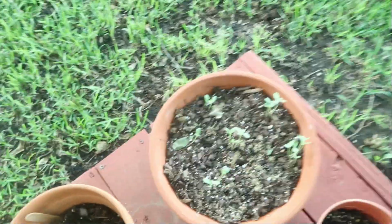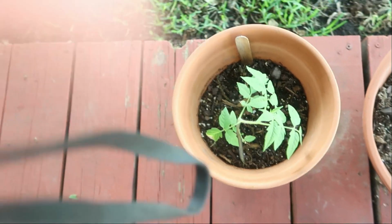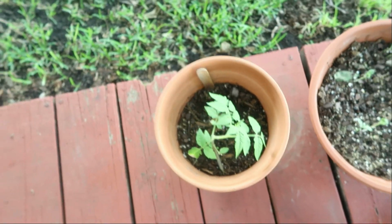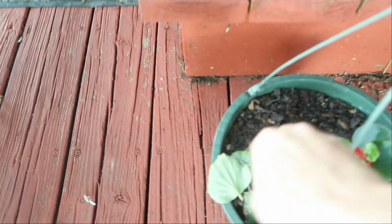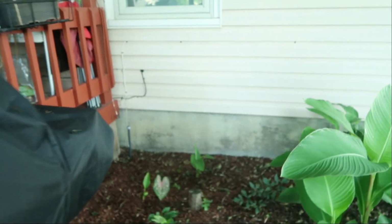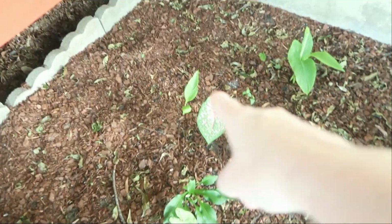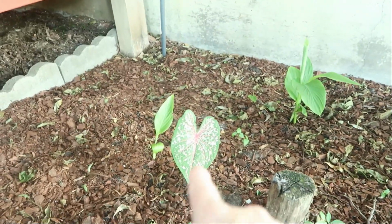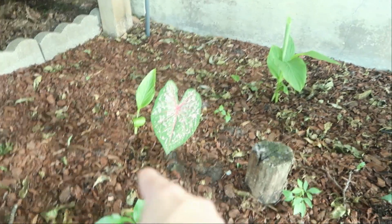All of these zinnias are doing great. And then this tomato plant's growing, which is great because I'm going to use it for my fall garden. One of my begonia plants kind of died, but this plant's doing really good. I'm actually going to plant that in the ground soon. Over here, I thought James had killed one of my caladiums because he stepped on the leaf, but no, another leaf popped back up.